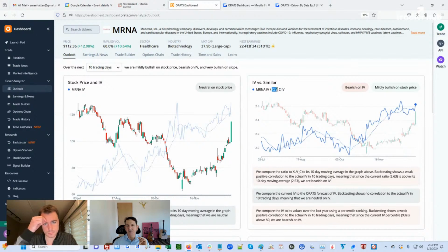the XLV. So my thesis on this would be that maybe the XLV has gone up because of Moderna, but should it really be that high? And I would think maybe it isn't. I would be bullish. There's something going on out there, but I don't think I'd be bullish on IV. What do you think, Todd?